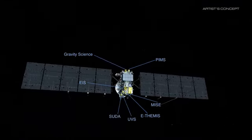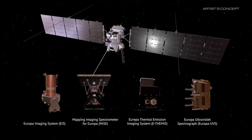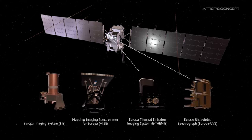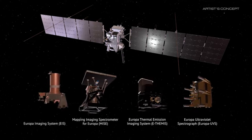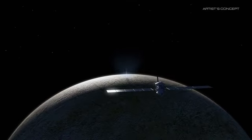We have 4 different instruments that we're really using to take images of Europa's surface. We have the visible wavelength, the near-infrared, the far-infrared, and the UV, the ultraviolet. We're hoping to see evidence of change, new cracks, new surface colors that indicate different materials, maybe have moved around or come up from the subsurface.